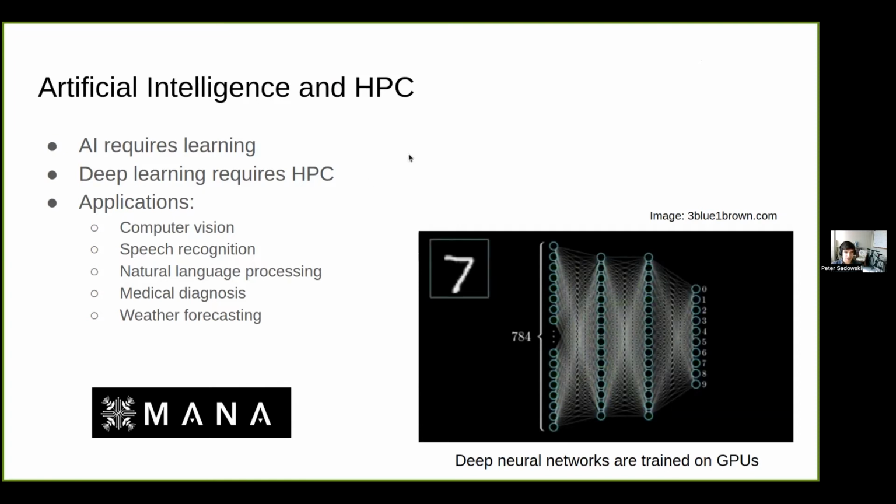A lot of the AI research these days is focused on computer vision, speech recognition, and natural language processing. But my group focuses on science applications of these same techniques, including medical diagnosis and weather forecasting, and a couple of the things that I'll share with you today. The key aspect of Mana that we're taking advantage of here is the GPU cluster, which enables us to do lots of matrix multiplications really quickly.